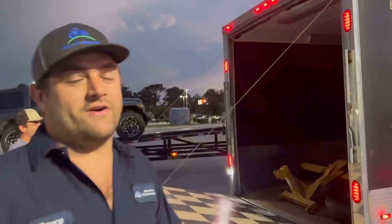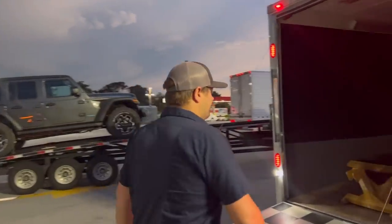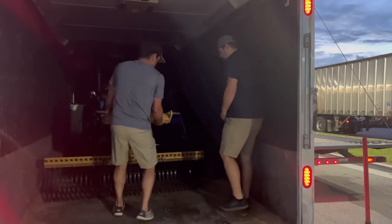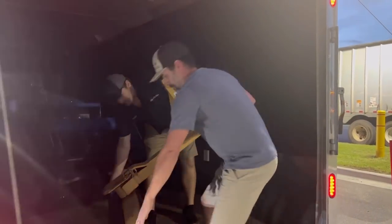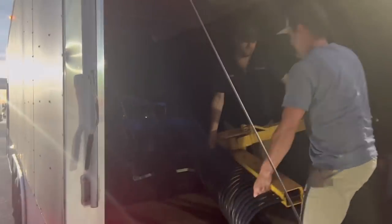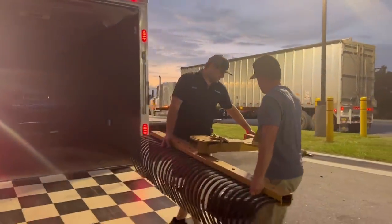Hi guys, we're meeting this fella here. We bought a hauling tractor. No, you're good, I'll help you. I guess we can pull it out by hand. You want to grab like here? Oh, look at that. Yeah, we sell quite a few of these things.